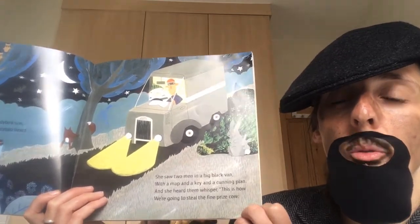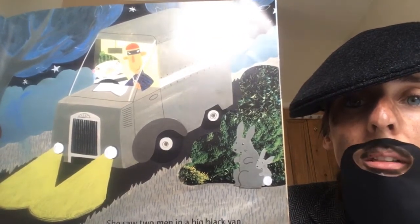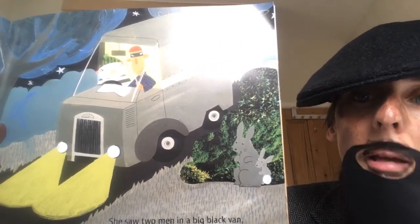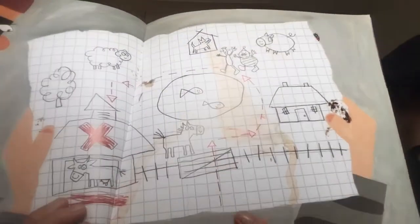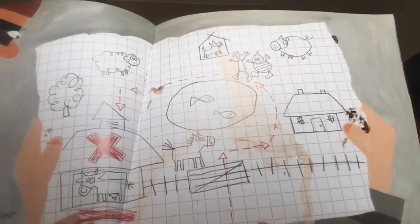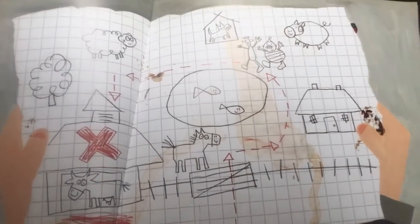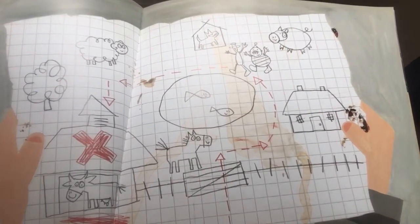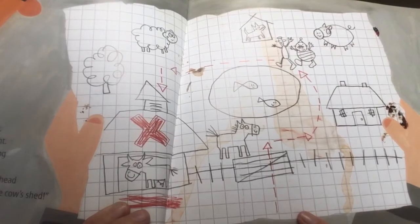Uh-oh. Those two naughty men are going to come into the farm. And what are they going to steal? They're going to steal the fine prize cow. Goodness me, what naughty men they are. This was their plan. Have a good look at their plan. You can pause the video if you want to, and have a chat with the person in your house about what you think their plan is going to be. How do you think that they are going to steal the fine prize cow? Have a good look. Pause it if you need to.